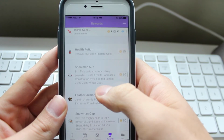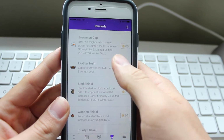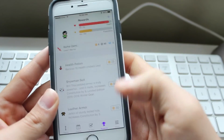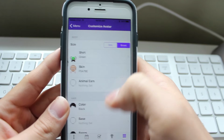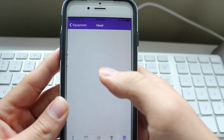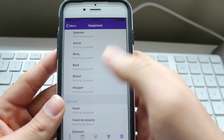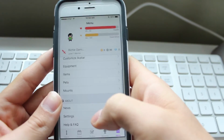Right here is your rewards. You can buy health potions, armor, and stuff with the gold that you win from completing tasks. Here you can customize your avatar, you can add armor and stuff like that. Right here is the equipment. Not sure what's gonna load if I don't have a network connected, but yeah. Here's where you buy your armor, you put it all on your character, so you take less damage on certain things.